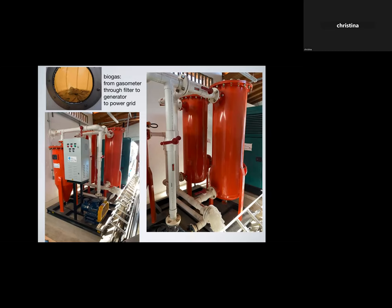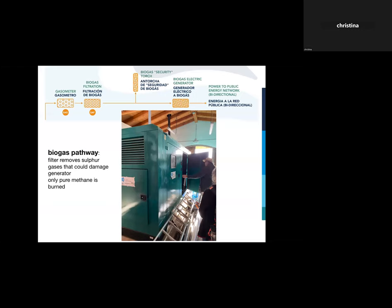So this is inside the chapel, and you can see there's our gasometer, and the inner liner has not been filled with gas yet, because there's no sewage coming in yet. When there's pressure inside the gasometer, the biogas will be pushed into the building and go through these big tall red filters, which are full of metal shavings, and they clean the sulfur. There are some sulfur gases mixed into the biogas that would be damaging to the generator, so the filter removes that. Then it's more pure methane, and that gets burned in the generator, inside this big green metal thing. That's just referring back to one of those drawings, which shows the path from the gasometer inside the building, to the filter, to the generator, and back into the public power grid.